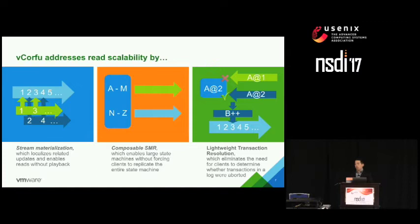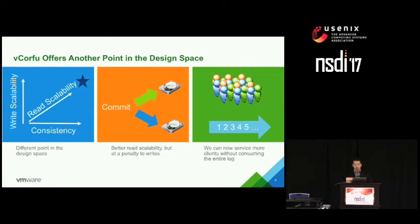And finally, I'll introduce a mechanism we call lightweight transaction resolution. And that eliminates the need for clients to determine whether transactions in a log were aborted or not by resolving transactions before they're recorded into the actual log.